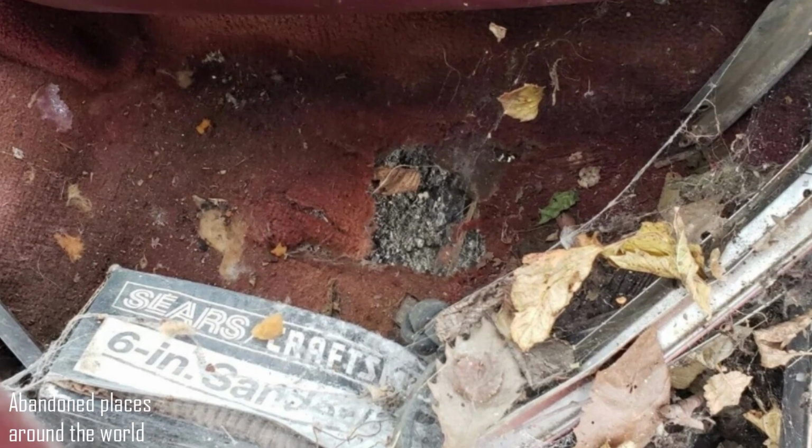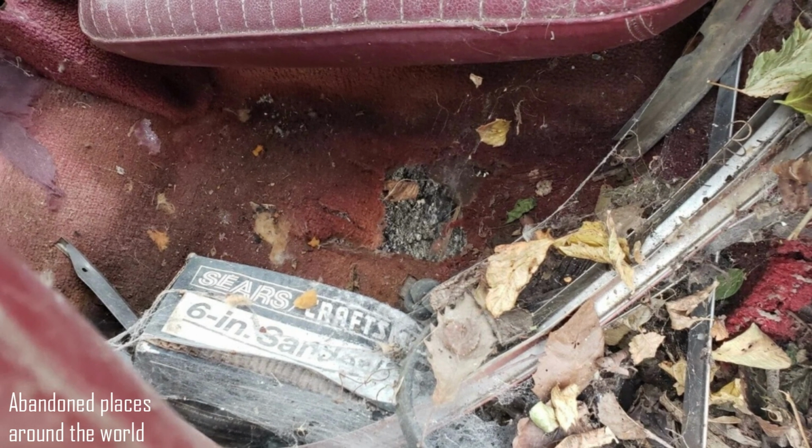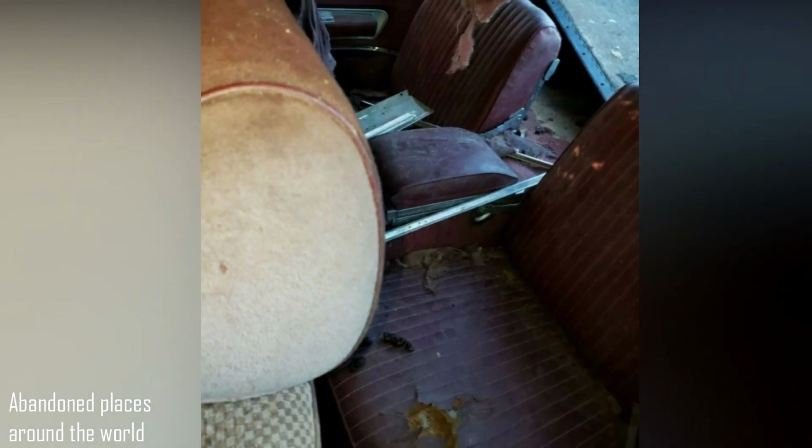Is it still there or is it not? See for yourself. Condition like a garbage bin. But what a fantastic design on the dashboard. Even now it looks nice. The automatic transmission lever is stuck in the drive position, which at least hints at a gearbox malfunction.